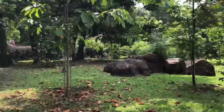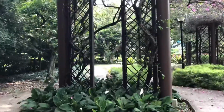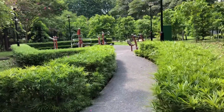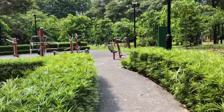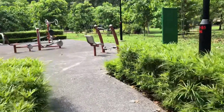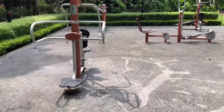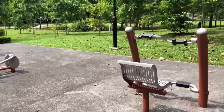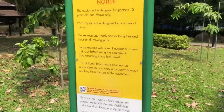Oh, let's see the exercise equipment there. They also have exercise equipment that you can use. They also have a gym park. So if you want to do your exercise, you can just come here and do your routine. They always have the notice here.